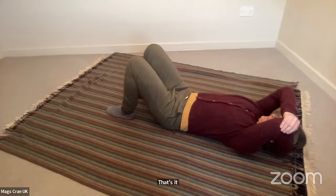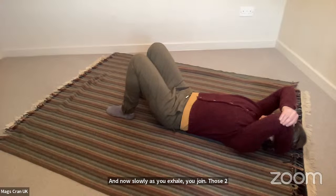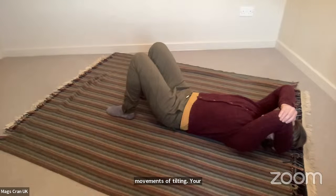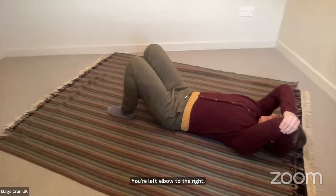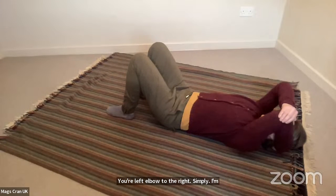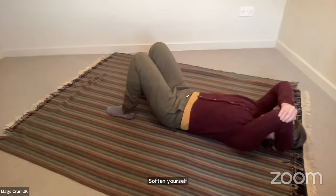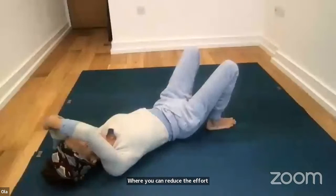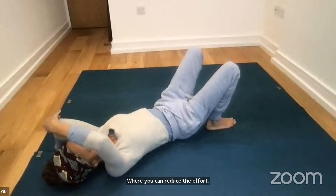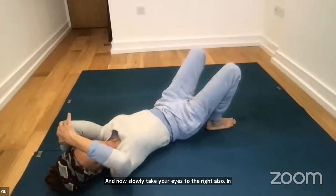And now slowly, as you exhale, you join those two movements of tilting your knees as you pull your left elbow to the right. Just simply. And feel where you can soften yourself, where you can reduce the effort. And now slowly take your eyes to the right also. In other words, consciously, deliberately.